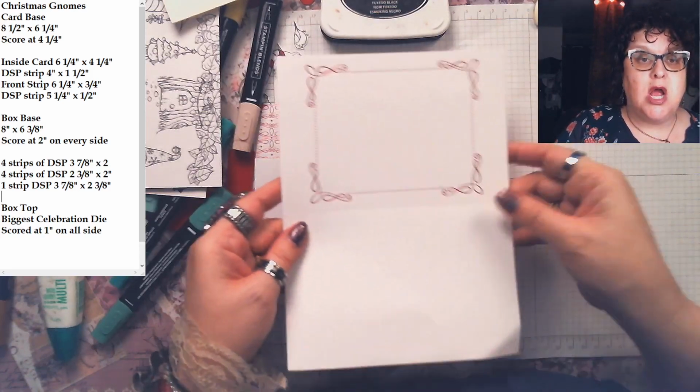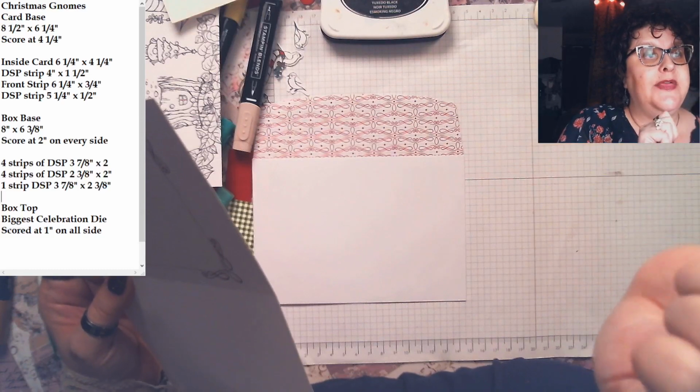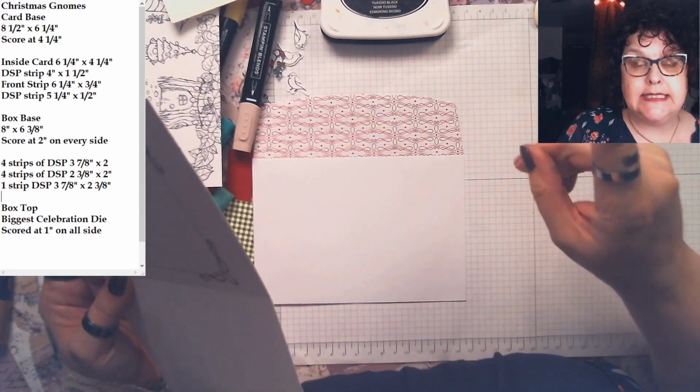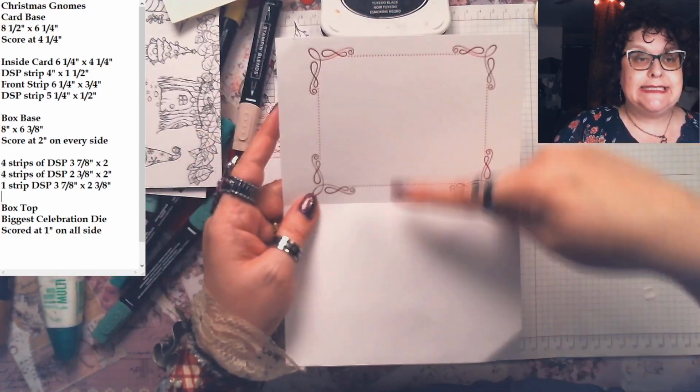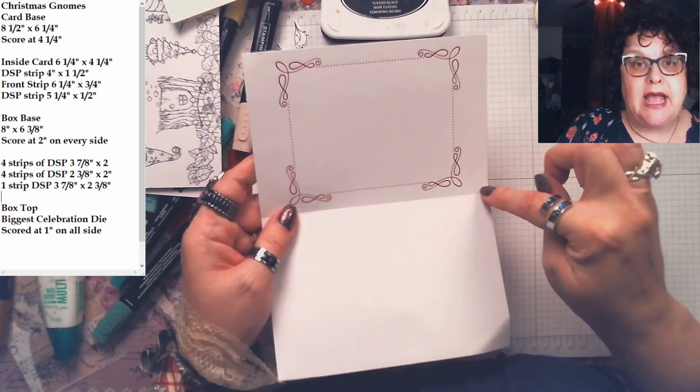Okay, for our card today, I am using pre-cut cardstock and envelopes. It is called Memories and More, card base. But if you wanted to make it yourself and you didn't have these, the card is 8.5 this way, 6 1/4 this way, scored at 4 1/4.